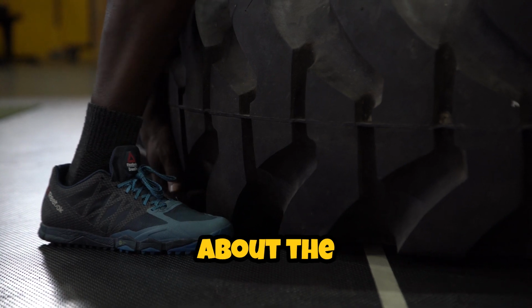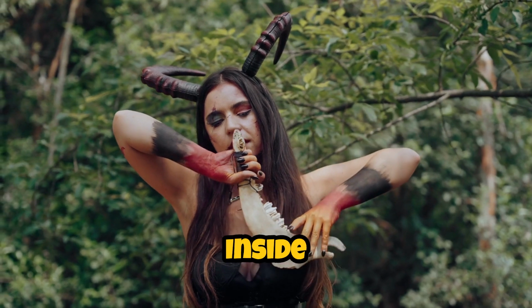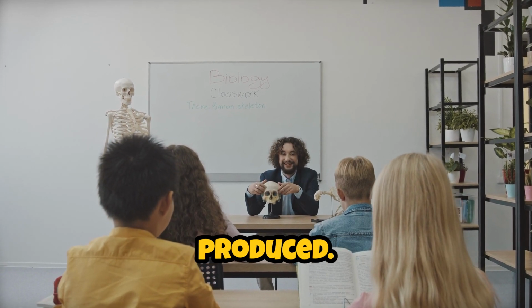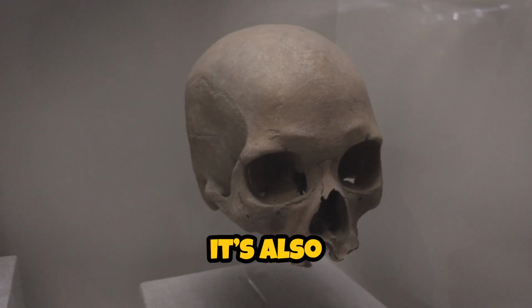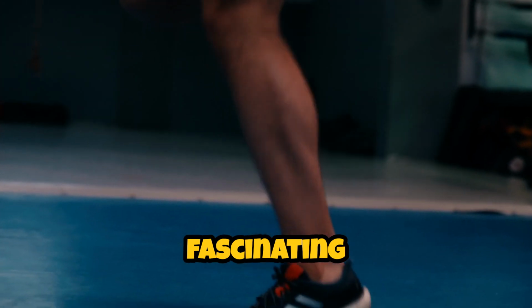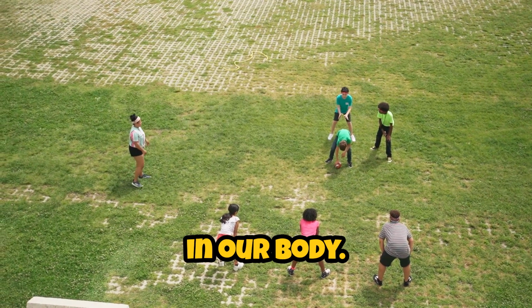And let's not forget about the role of our bones in producing blood cells. That's right. Inside our bones, particularly in the bone marrow, red blood cells, white blood cells, and platelets are produced. This means our skeleton is not just a framework, it's also a factory for essential components that keep us alive and healthy.